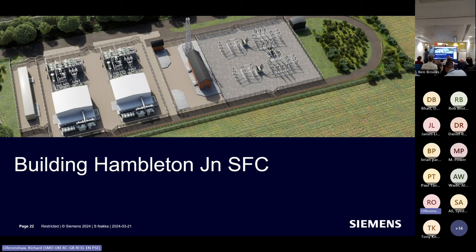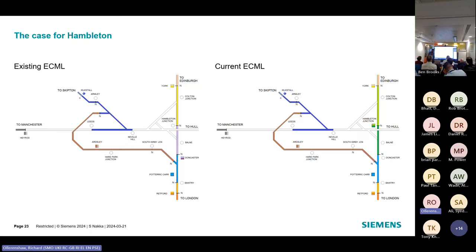So that's a 3D render of Hambleton that we generated during the design stage. We'll see some photos later on that hopefully will reflect what's on the slide. I get to play some videos actually. I have the fun bit. So hopefully we will start with the case for Hambleton.